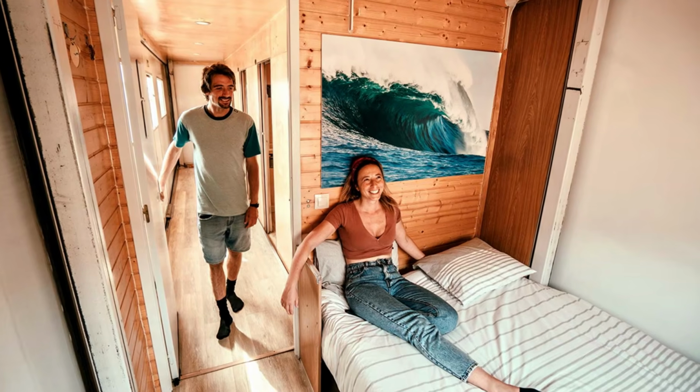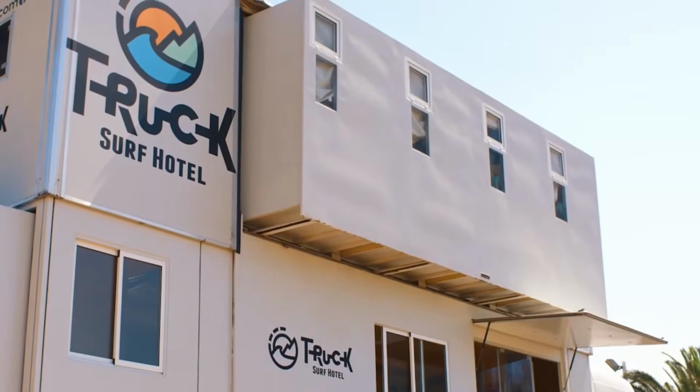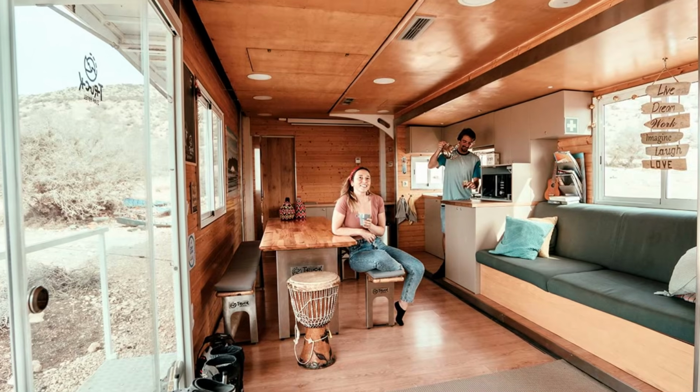What really sets it apart is its mobility. Guests can travel to different surf spots and explore coastal areas without worrying about hotels or transport.